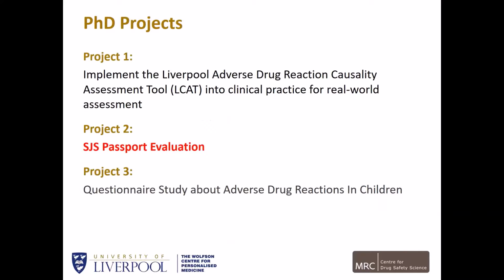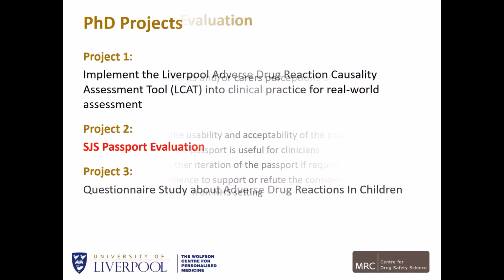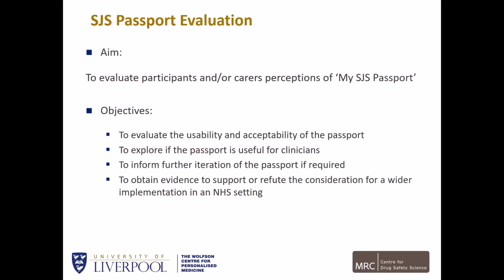My PhD is looking at a number of projects to help us improve how we can identify and report adverse drug reactions. But I'm just going to talk a little bit more about the passport evaluation. So if you'd like to go to the next slide, please, Nathan. We decided that if we were to systematically evaluate the SJS Passport, the aim of the project would be to evaluate participants' and or carers' perceptions of the passport after using it for 6 months.